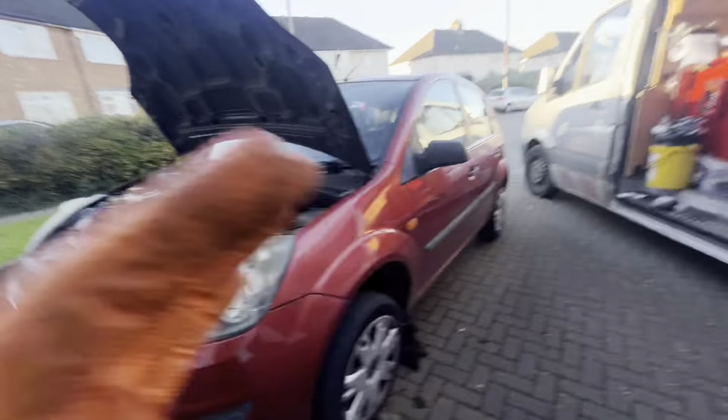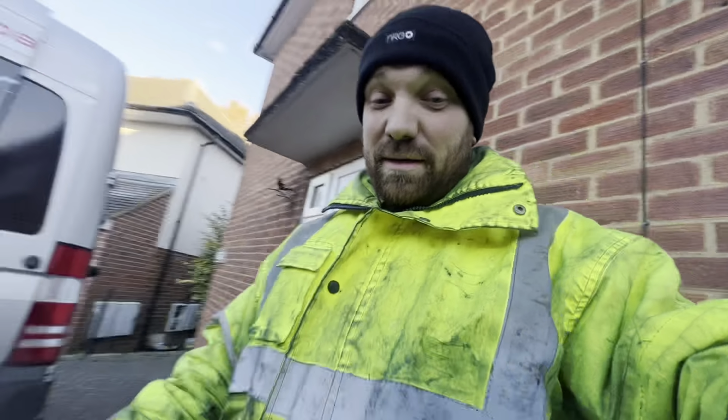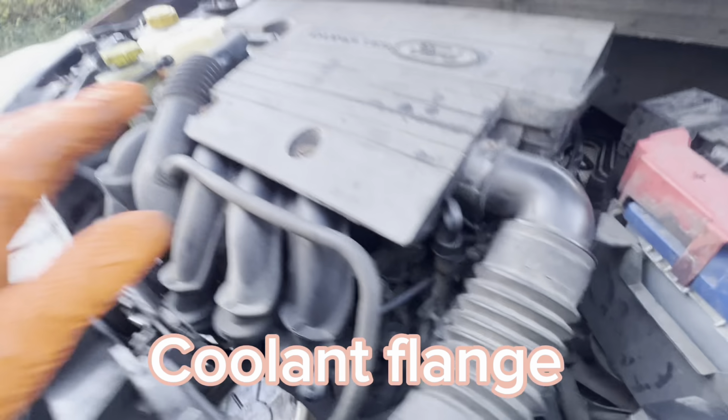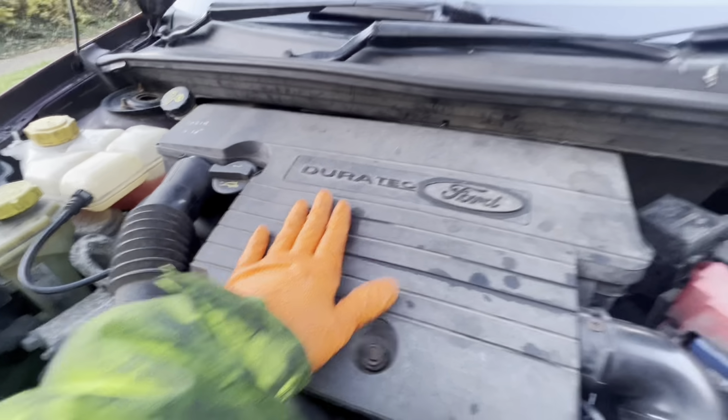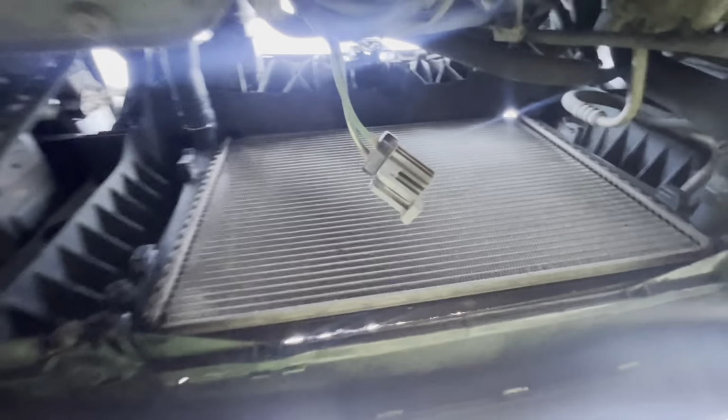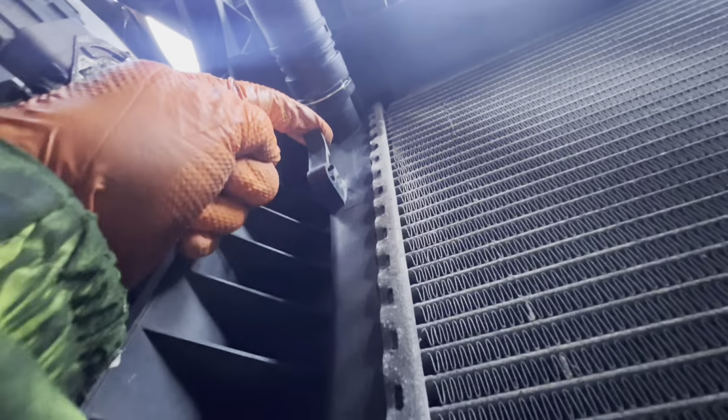Now we're on this Fiesta. Some of you might recognize it from my first ever week in the life of a mobile mechanic, I think it was. We did the little thermostat housing down there, and there were the core plugs in there. But we also noted at the time there was a bit of a leak coming from the radiator just at this bottom corner. So loads of space, fan's already out, you just push it up, bend these clips back at the top, push it up, slide it out.